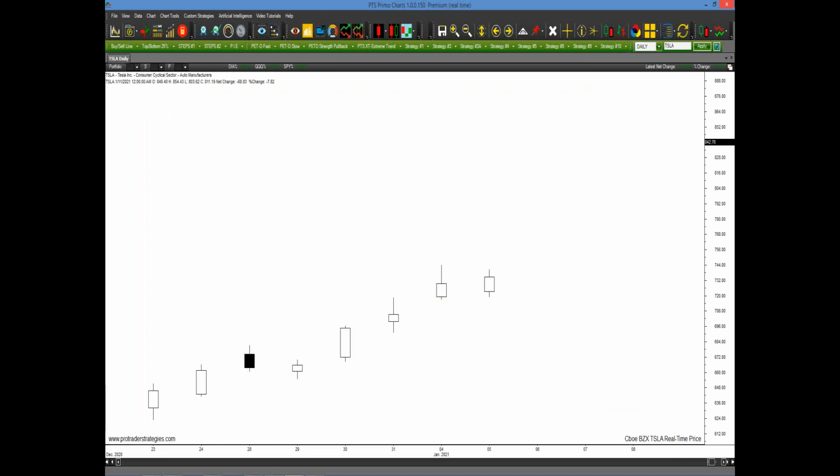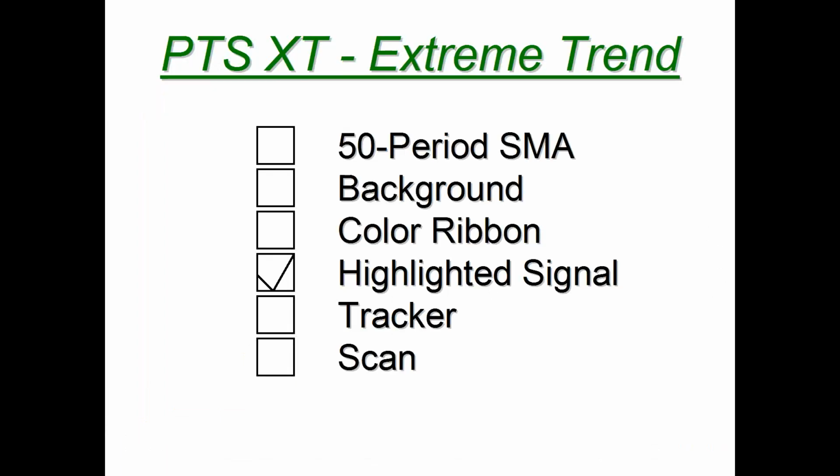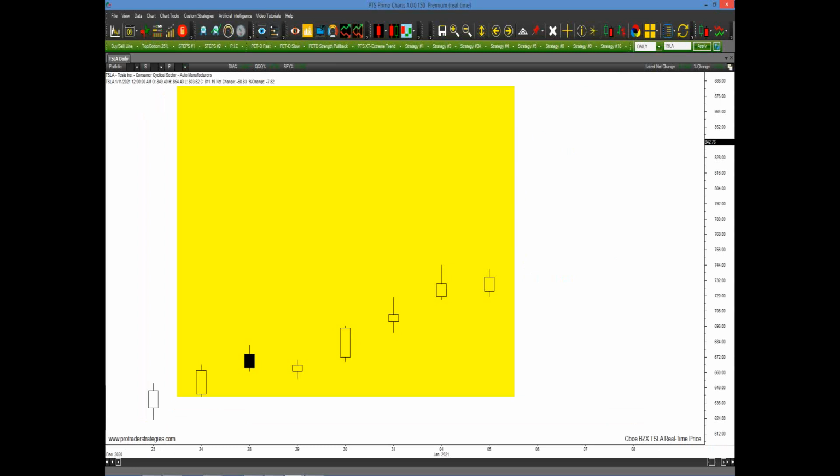We apply our tool, the PTS XT. Click it on our PTS Primo charting platform. In the drop-down menu, all we have to do is click on highlighted signal. That's it. And there's been a yellow block since Christmas Eve. Now, we had a buying opportunity right here. It would have worked out very nicely.